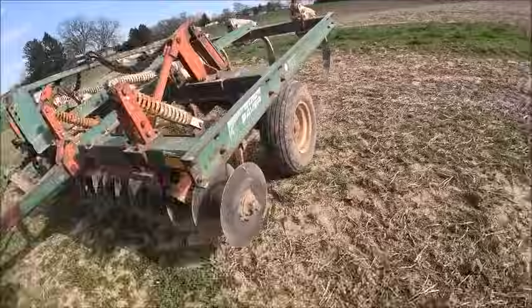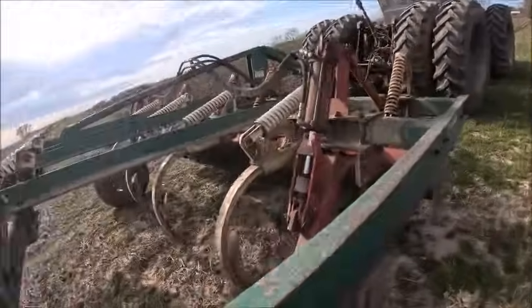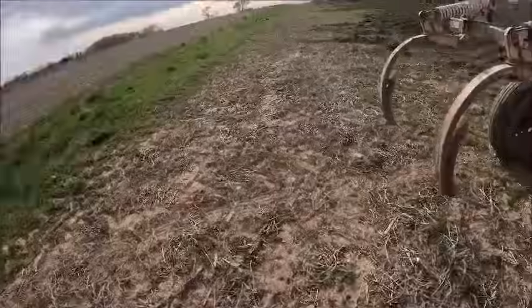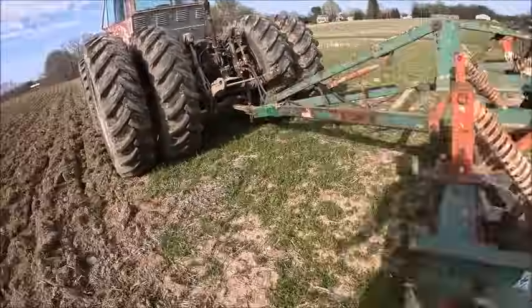Groundwork nice though. Wonder how many more acres E-points are going to get on them.